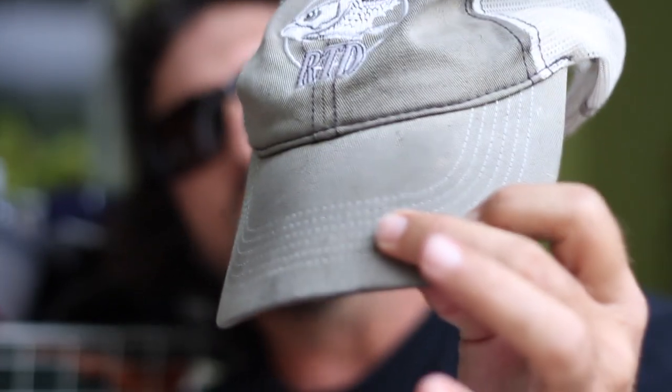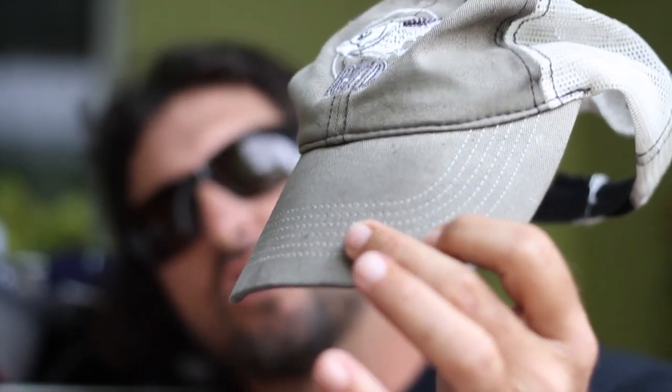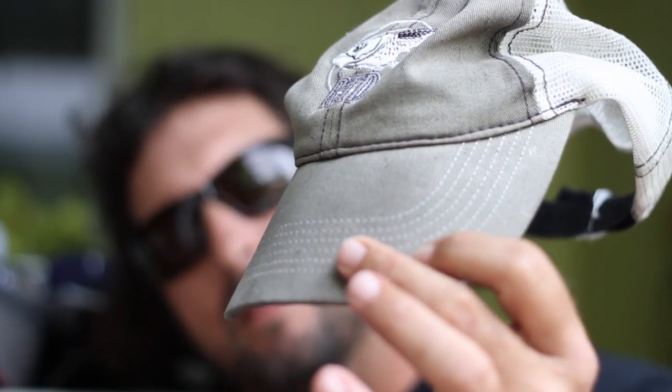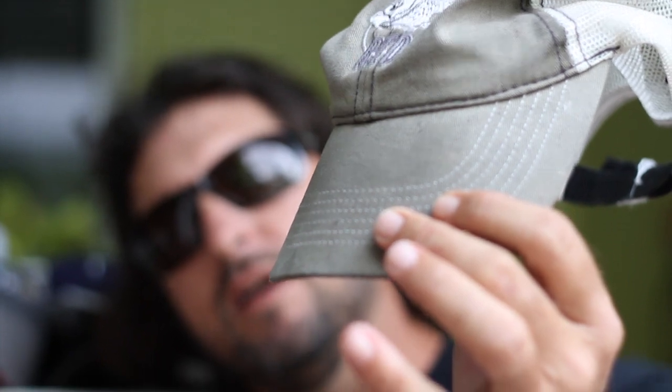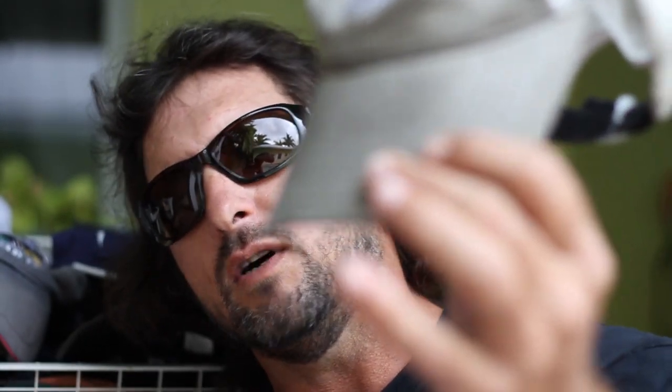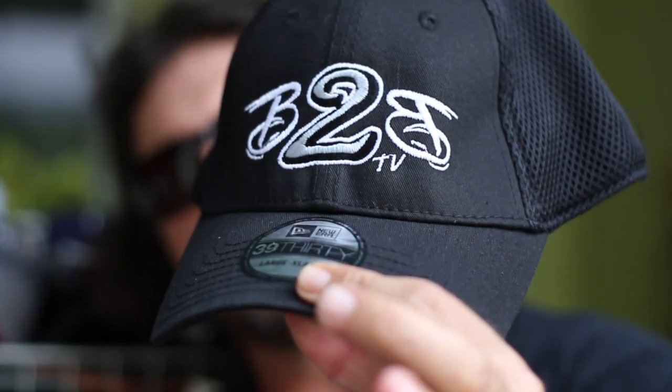This is the latest Lunker Dog trucker hat. As you can see, that's a black hat. That thing fades awfully quick. I've been catching a lot of tarpon in that hat. You can see the tarpon slime on there, and you can see the fading going on from the multiple days in the sun. This right here, this is a brand new fresh Bass to Billfish hat.